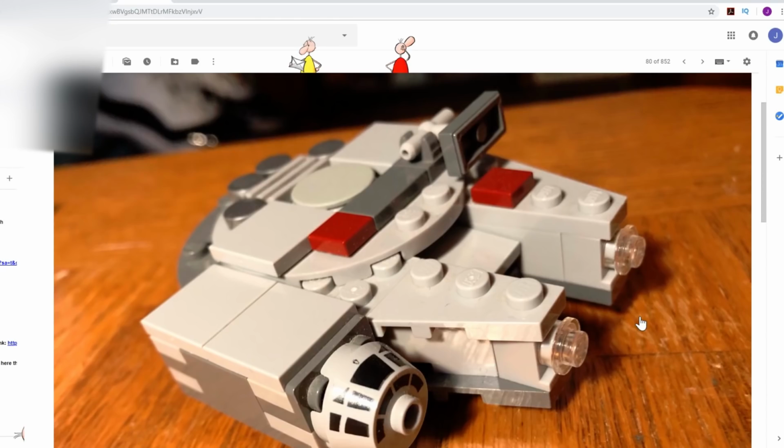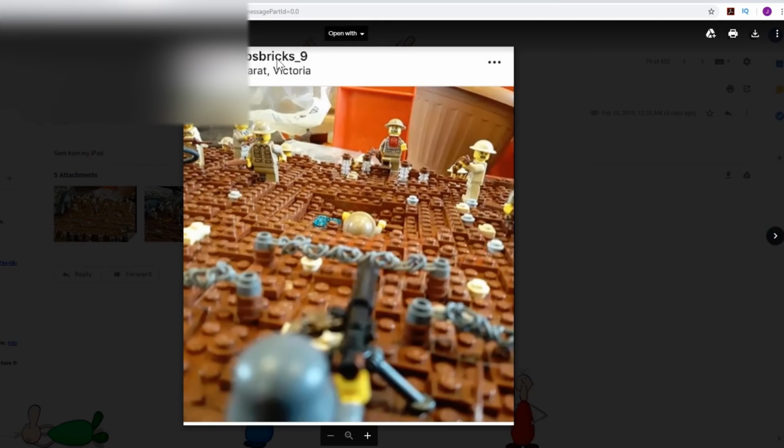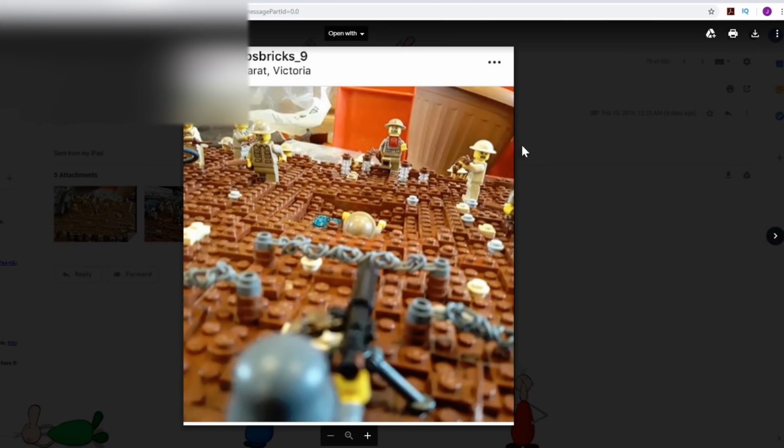This is a little micro build from Grant. Reminds me somewhat of a micro fighter, pretty similar size, though you took the seat out. Bob's Brick 9, that's what the Instagram has shown off. And we've got a lot of figs that have been built with those brick arms, prints, and molds to look like, yeah, it looks like some trench warfare. It says the Great War, so I believe that's World War I, perhaps. Got a flamethrower guy. I like what you did for the barbed wire, where you just wrapped up the chain. That actually looks pretty darn good. So good job, Bob's Brick.